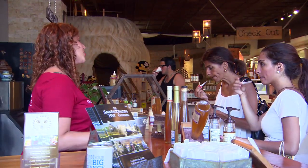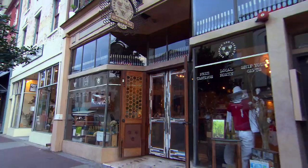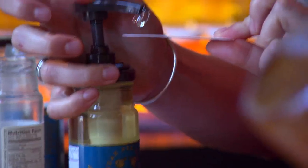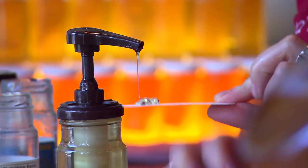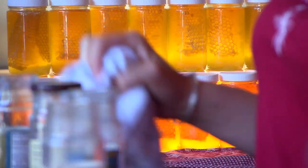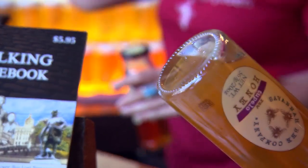Now, tasting the wide variety of honey and honeybee products at either of the two historic Savannah locations is an experience in itself. Much like a wine bar, honey tasting challenges your palate based on the region, the flower, and the changing seasons. The Tupelo is the honey our company was founded on.